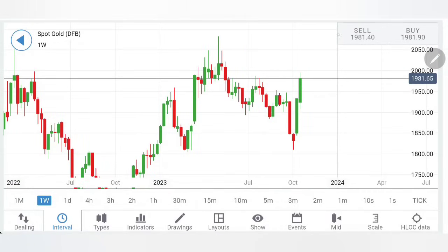So what to expect from gold next week? Can we expect a third bullish candle? Is it going to go past 2000 levels? Which position should you take in order to profit?